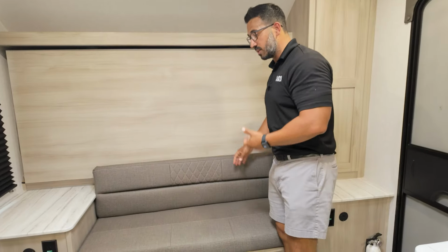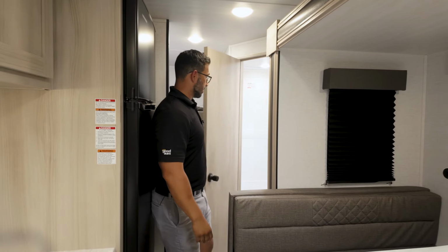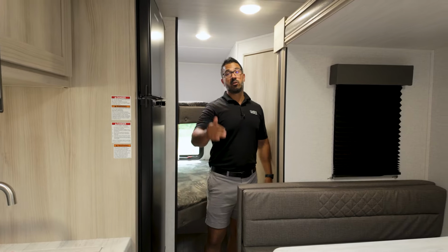And then over to this side is going to be a deep wardrobe. You can see how much space you have down below there too. Plus you also have electrical outlets and USB ports on both sides. With the slide in, you can see you have really good access to the refrigerator, full access to the bathroom, you have access to the bunks, and the Murphy bed will still drop down.